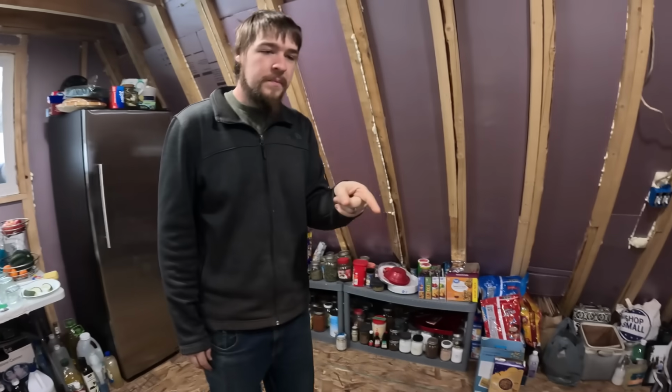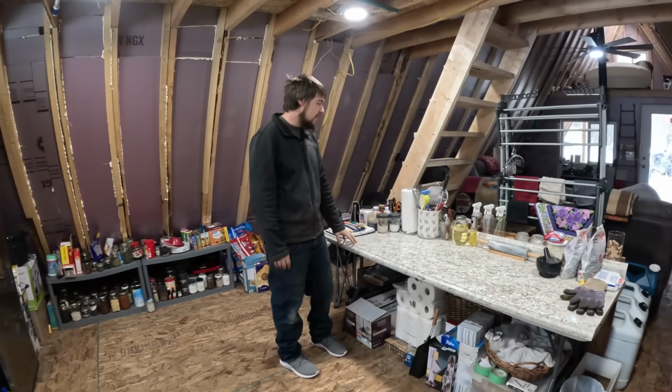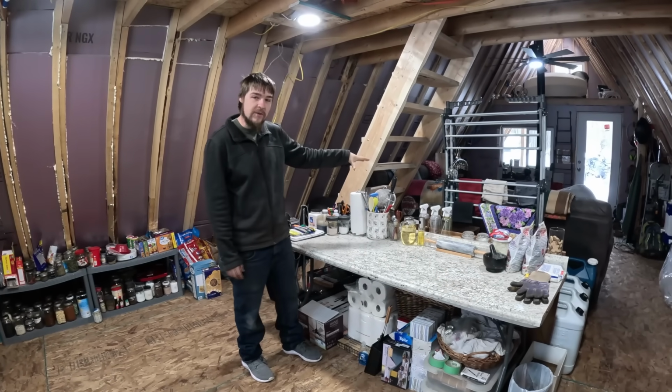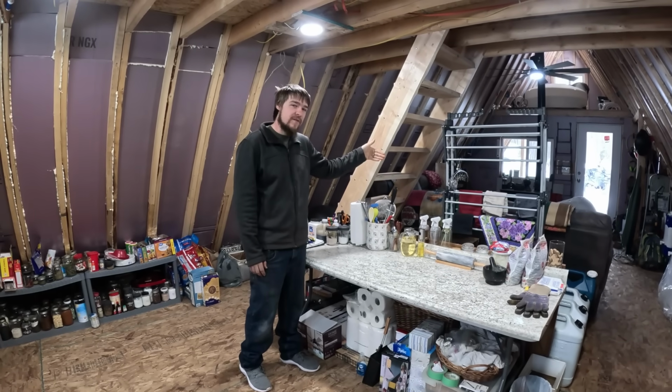In the center here, we have currently a countertop. This countertop is not going to end up staying. It's pulled forward right now with stuff stored in between the couch and the countertop, because with the stairs, walking up and down, a lot of stuff does tend to fall down.